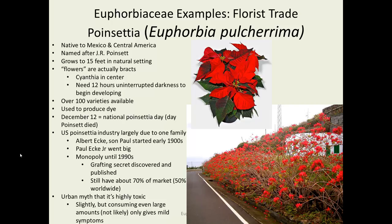It's an urban myth that it's highly toxic. If you ate three or four of these plants, you probably would get a stomach ache, but that would probably be the case of about any plants that you could come across. So the scaremongers who think your poodle's going to fall over dead if it licks one need to be told that it's really not that toxic.